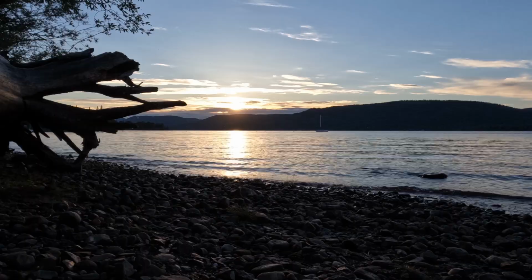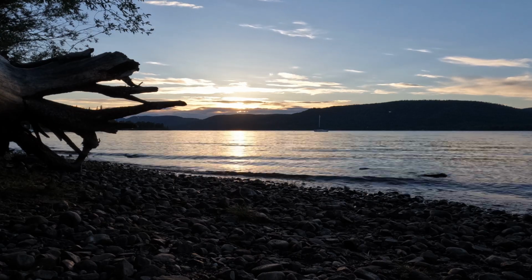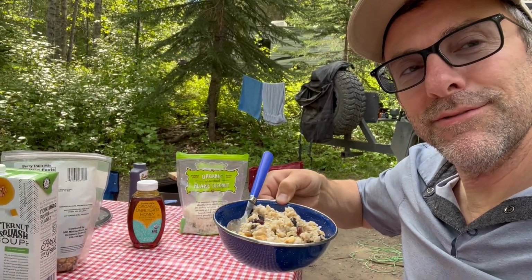We're here at Moberly Lake. Caught an amazing sunset last night. We are doing the time tradition of oatmeal for breakfast. So yummy. And it is another amazing day here. It is like perfect temperature. It is so warm and clear sky with a little bit of clouds just makes it so pretty.